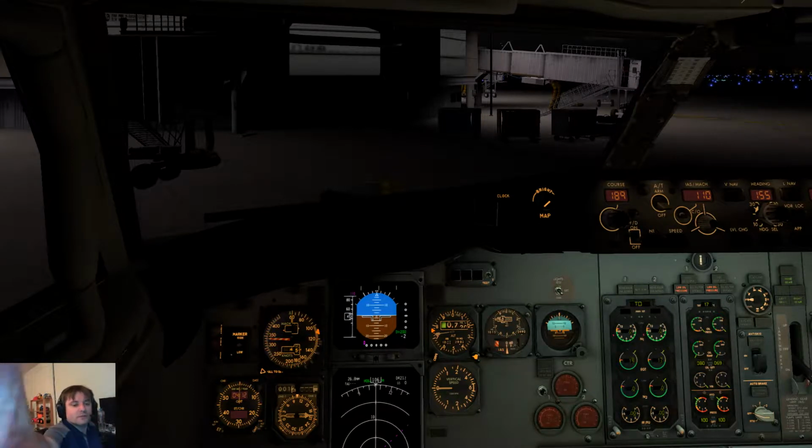Alright, I'm going to do a quick flight here. In the background I'm testing Navigraph's charts and moving maps, and I'll be following along. It is actually almost 11:15 on June 9th, 2017. We are heading towards Minneapolis from Milwaukee, MKE to MSP.